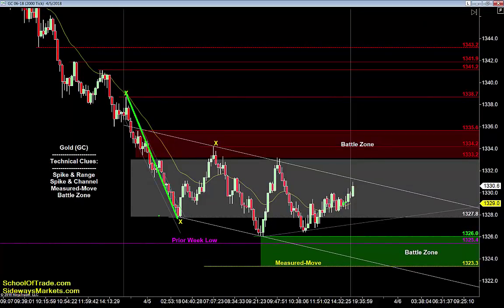Now that strong move down says what? What does a strong move in one direction tell you? We talked about this last night: a two-legged pullback and a retest of the low. Bingo. They get back to the low. Now, you tell me, do we explode lower? No, we don't. What happens? We reject off the low.